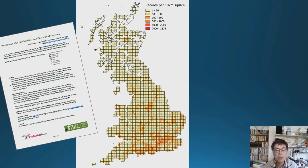But the one on the website, you can go to the website and download this, and it gives you the records that were available up to the end of 2017. The map we're looking at here is the number of records per 10 kilometre square across the whole country. And as you can see, there are more records in the south than there are in the north, but the coverage as a whole is not too bad. But as with all recording schemes would tell you, we would love to have lots more records coming in.